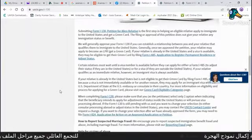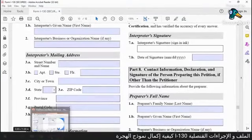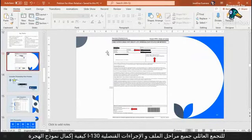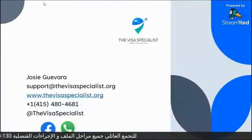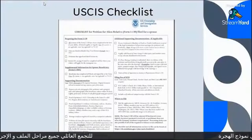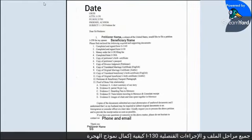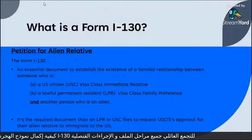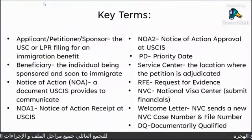The only thing is that people tend to get confused because it says they have to sign it. If your partner is living abroad, they don't have to sign it. You just fill it out and attach it. It doesn't require a signature. A lot of people take it with them when they're over there and have the partner sign, but in reality, it's not needed. Makes sense.